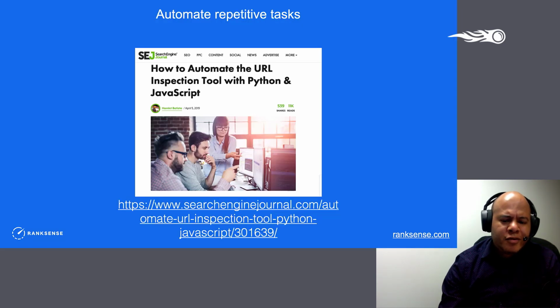So what are typical things? Here I share a few articles that you can also learn a little bit more from and dig into. Here is one that I wrote about automating the URL inspection tool, so you can find pages that are critical that you want to submit to Google to get them indexed a lot quicker. This article shows you how to do that, combining Python and JavaScript.